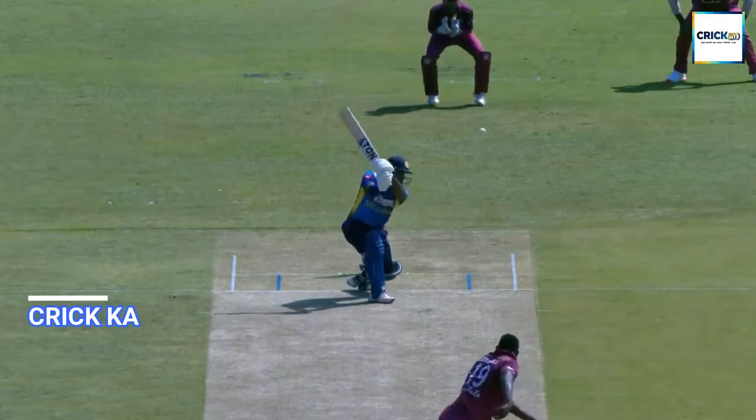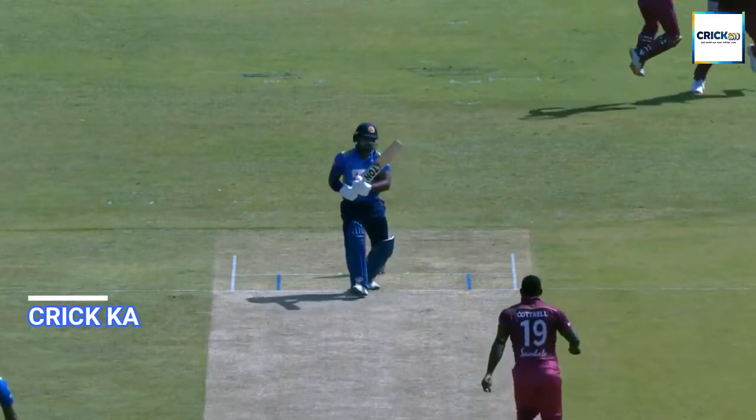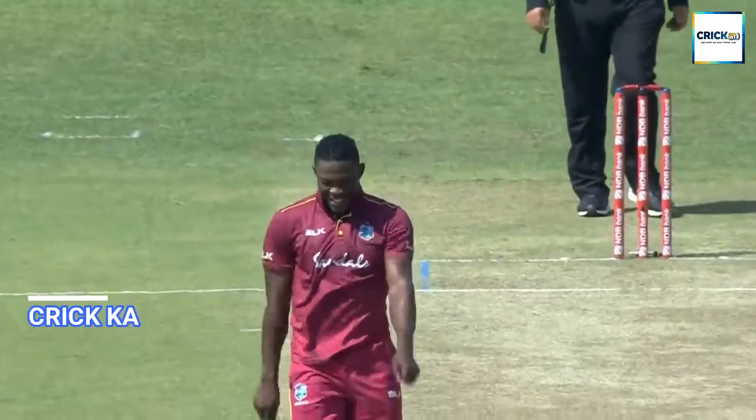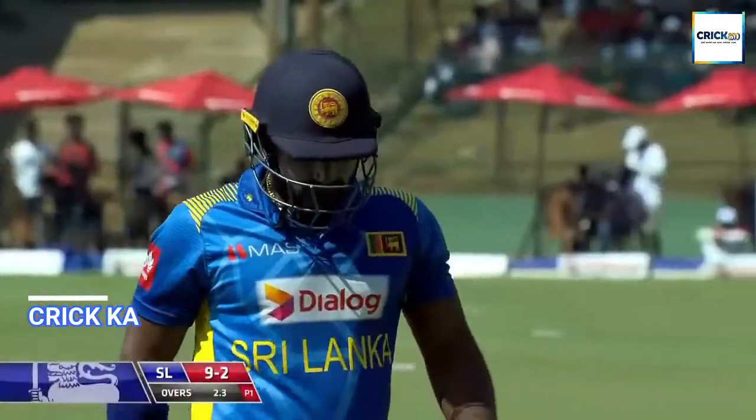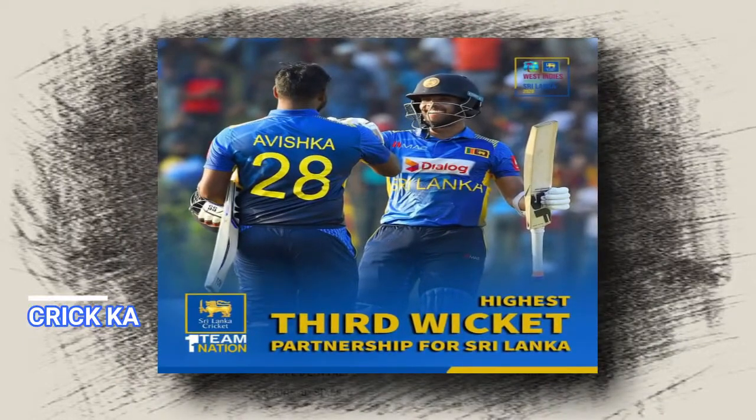Full delivery, just a little bit of movement away. And Pereira goes for it. And again, the military send-off. First ball duck, Kusal Pereira. Sri Lanka 9 for 2.